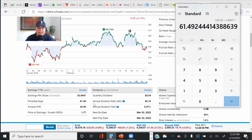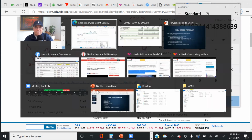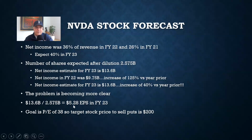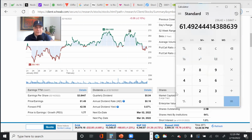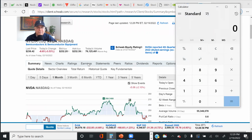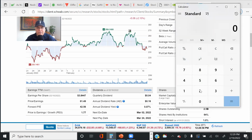So I want 38, right? So what number gives me a forward PE of 38 with earnings per share of $5.28? So I want 38, so it would be 38 times $5.28, which gets me a share price of $200.64.